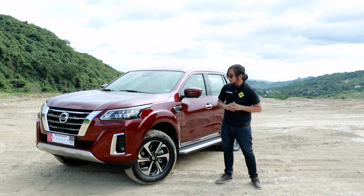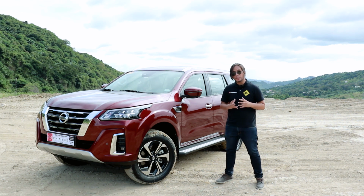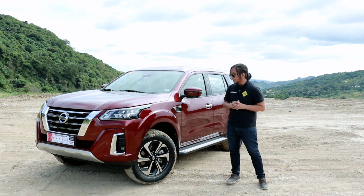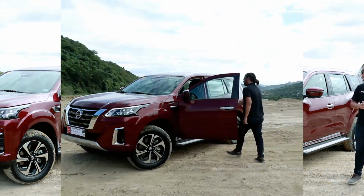So this gets 18-inch wheels. They're 2 inches smaller than the wheels of the MU-X. For pickups, I don't mind 17-inch wheels, but for premium SUVs like this, I think 20s would definitely look a lot better.